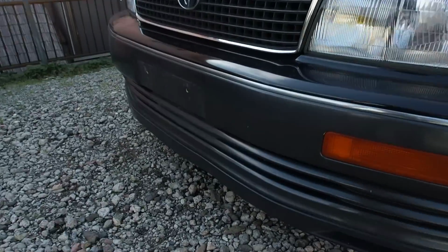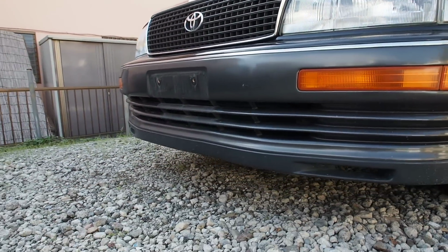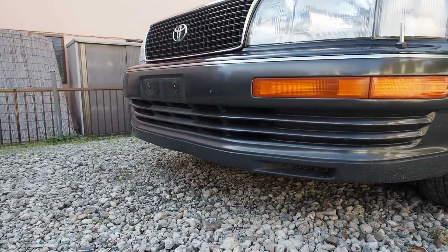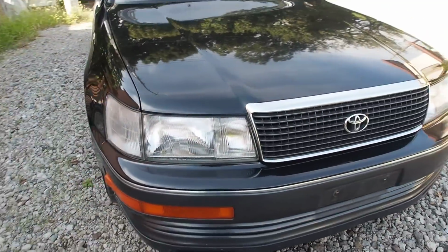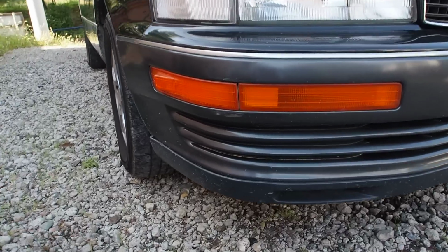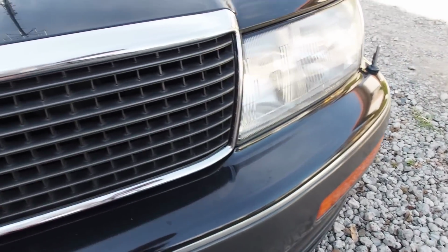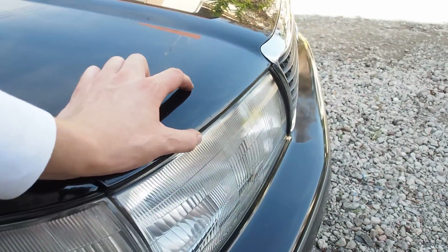Okay, so you can see this lip part here is dented in. Other than that, the bumper is pretty good. There is a little scuff here, but it doesn't damage the light. And the hood has a few fine scratches right here.